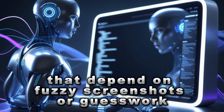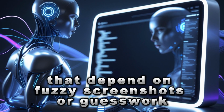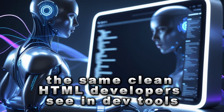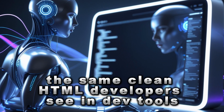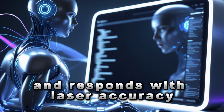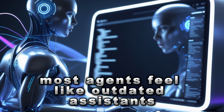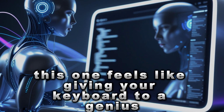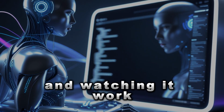Unlike others that depend on fuzzy screenshots or guesswork, Retriever AI directly reads a page's code, the same clean HTML developers see in dev tools, and responds with laser accuracy. Most agents feel like outdated assistants fumbling behind the scenes. This one feels like giving your keyboard to a genius and watching it work.